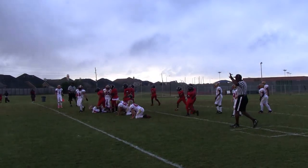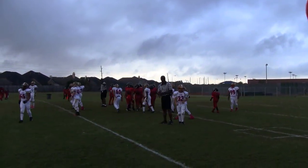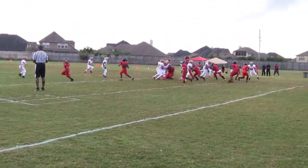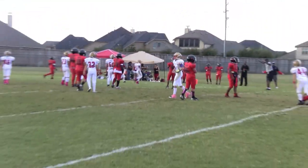This was fourth and about four on about the 20-yard line. And that's a turnover on downs. Oh, geez. It's first and 10 on about the 23. Second down.